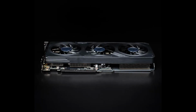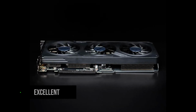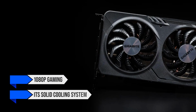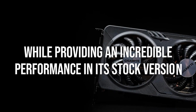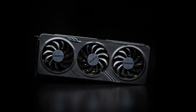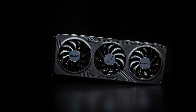Finally, the Gigabyte RTX 4060 Gaming OC turns out to be an excellent choice, especially for 1080p gaming, with its solid cooling system and lots of overclocking overhead, while providing an incredible performance in its stock version. Plus, the professional and minimal aesthetic gives it a premium feel as the cherry on top.